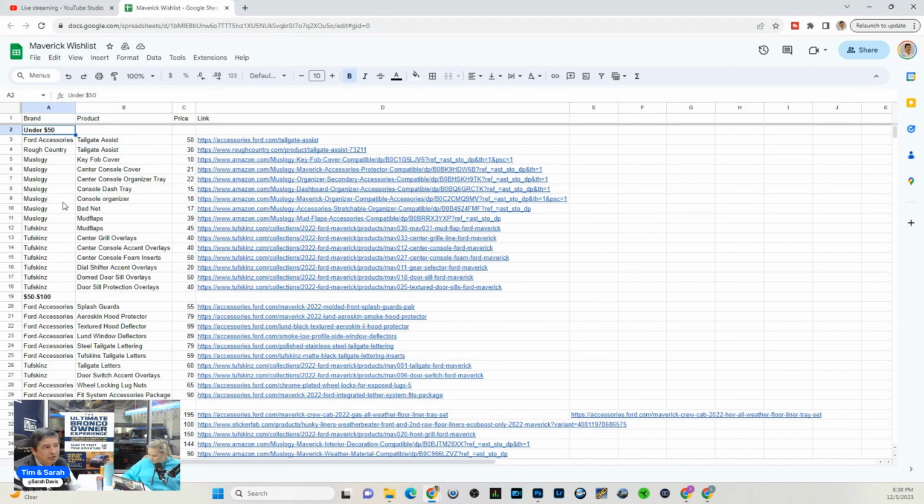So under $50 items here. That's before taxes or shipping or anything, so we just kind of marked it in there. But tailgate assist is something you might think about. There's a couple different companies. Actually, Rough Country has one for $30. And then Ford Accessories has theirs for $50. So we're just going to click into some of these websites.